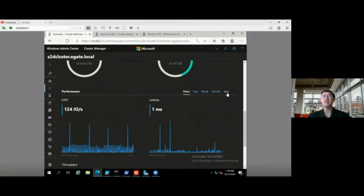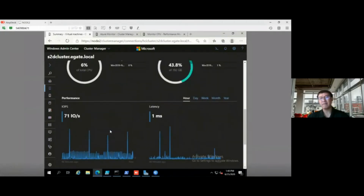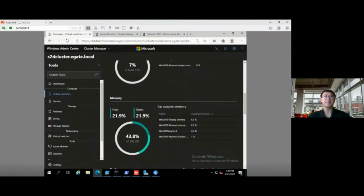We have the whole year's performance monitor, and we have a real-time performance monitor for the current IOPS, the current latency, the throughput. And remember, this is free. Honestly, it took me 5 minutes to install this tool. I don't need to configure anything. Yeah, it's very awesome. Straightforward.